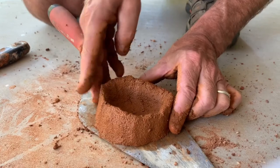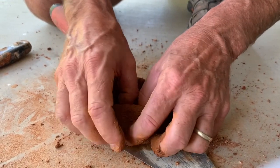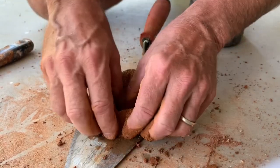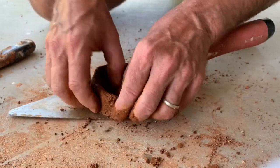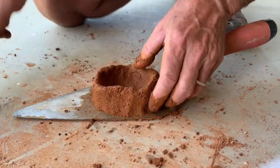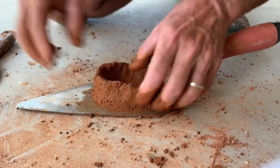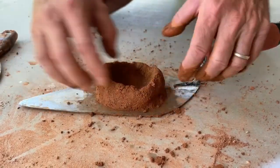Okay, that's not looking like much. Man, how did they get it so thin and create decorative designs? They made it look easier than what it is. Making this crude ashtray shaped thing.